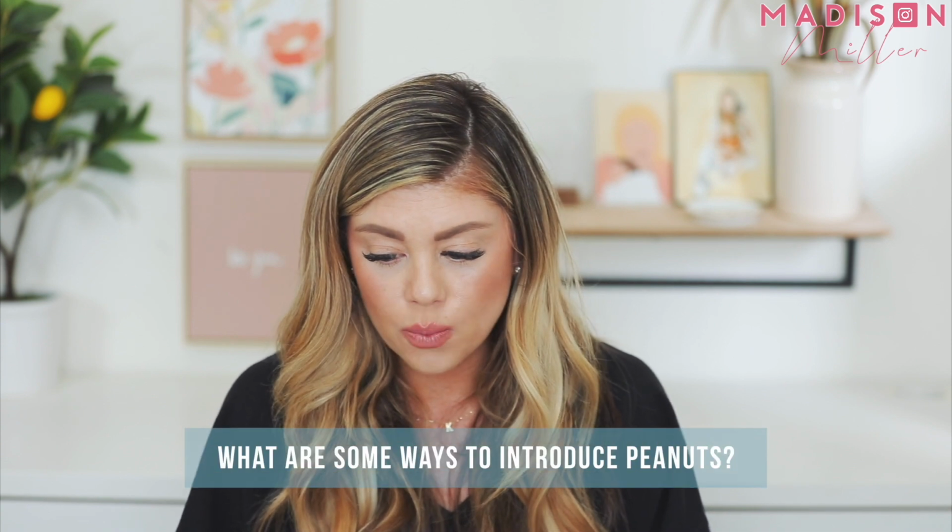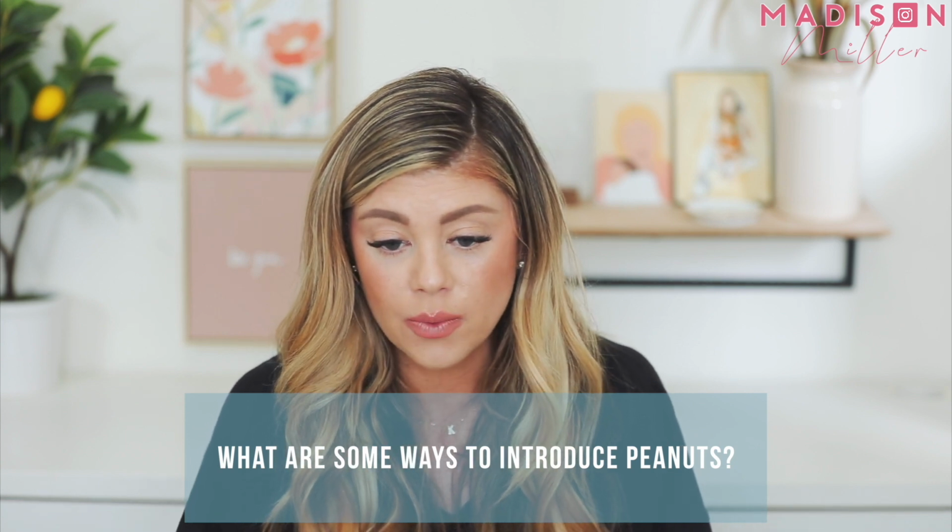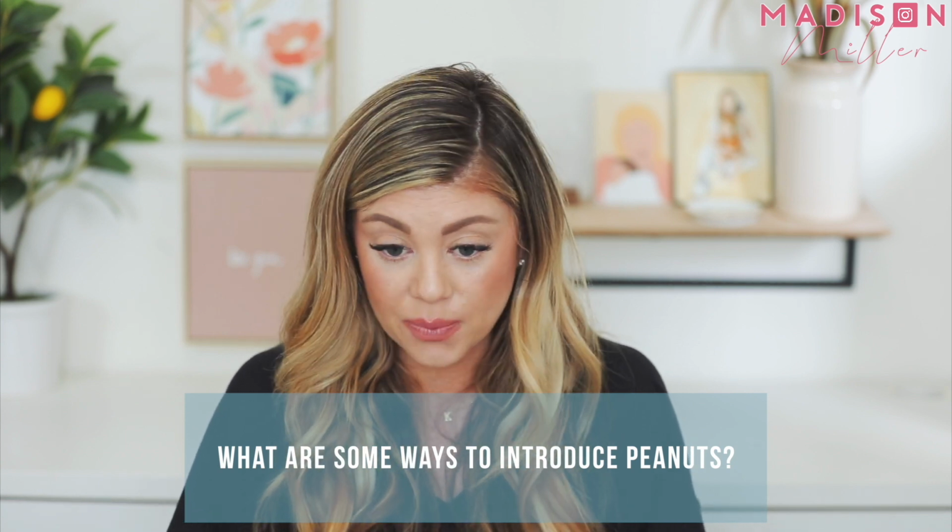Because then another question is, what are some ways that we can introduce peanuts to our little ones? Because I know with my first one, I did baby led weaning. So I did the soft toast with a little bit of peanut butter on there, and she would just hold it and suck and chew on it. And this time around, I'm like, okay, what else could I do to introduce peanuts to her?